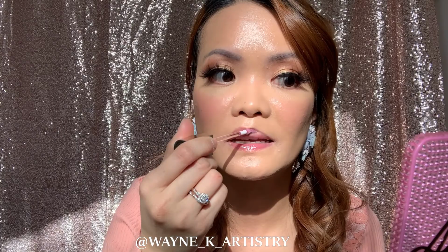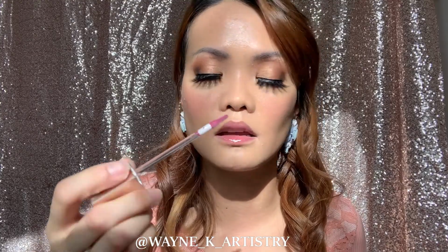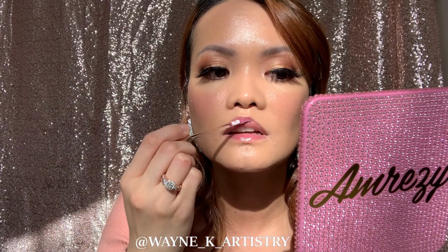It is so soft and it bends really well as you apply it. I'm just going to add a little bit more. OMG, this color is so pretty. I'm going to finish the rest of my makeup and I'll give you my final thoughts after.